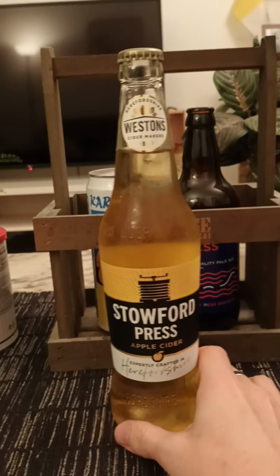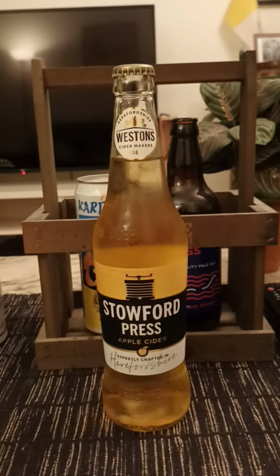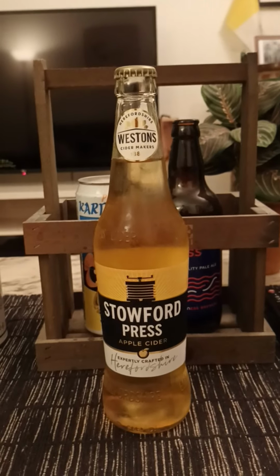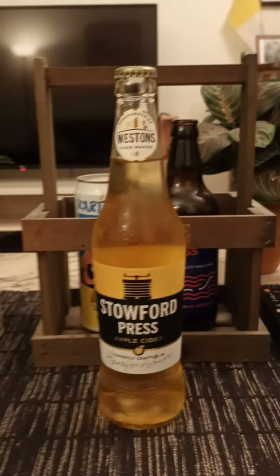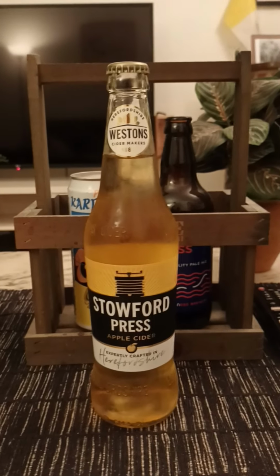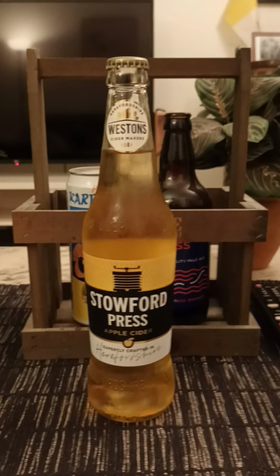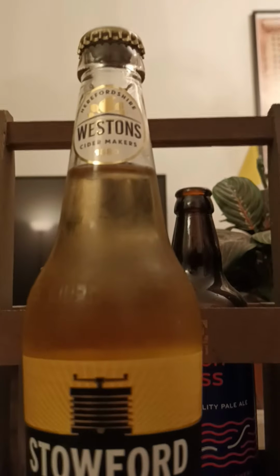So yeah, guys, I'm going to review this one. I think for me, this is going to be a special review because this is actually the gateway cider for the cider fanatic. This is my gateway cider, the cider that basically started it all. But we have to go back a little bit in time, right? So with that said, let's get that top popped up and see what we get.